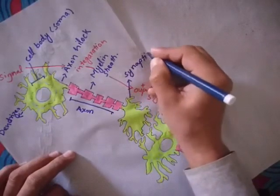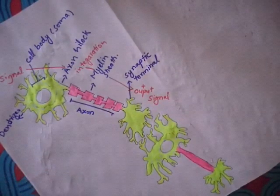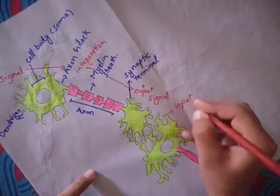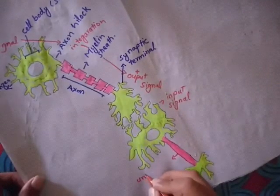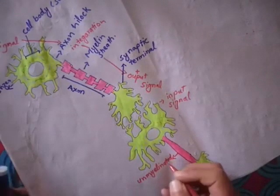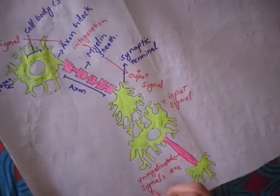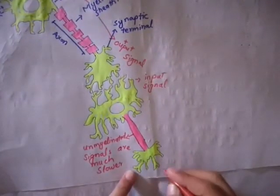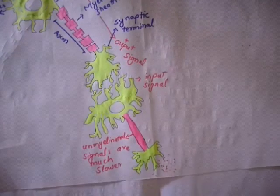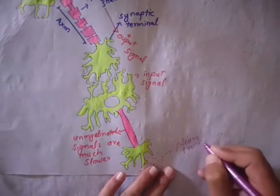This neuron is unmyelinated. The target cell in this case is another neuron, but this neuron is different in that it is unmyelinated. That means the propagation of the impulse along the axon is much slower. So the unmyelinated neuron is slower than the myelinated neurons. The input signal will pass to the soma and then into the synaptic terminal to pass to the target cells. So there will be a release of neurotransmitter.